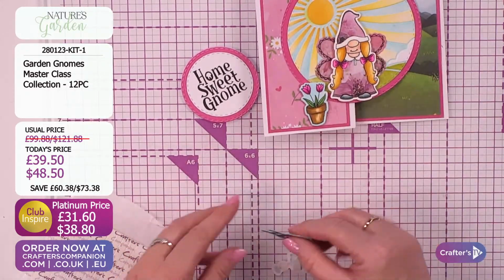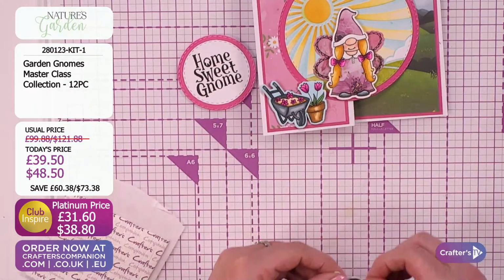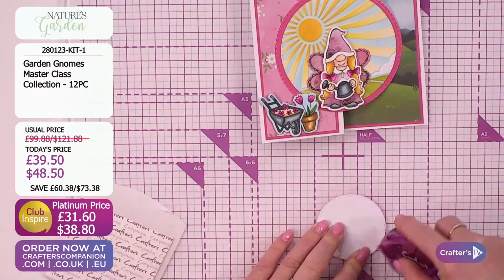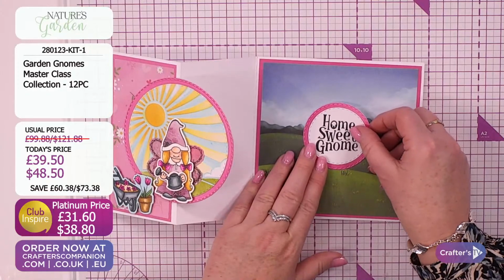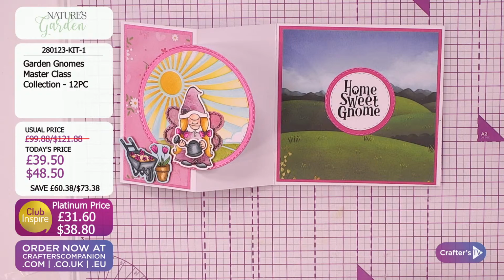So let's pop those on there. We'll have a watering can. We've then got our hands there, so she's going to be watering her plants. And then our last one, which we're going to pop on the inside. So when you open it up, I want to do it sort of central, so that's going to go onto there. And then we've just got a ribbon to finish it up.